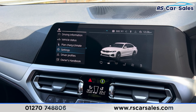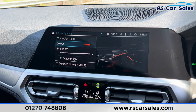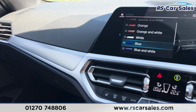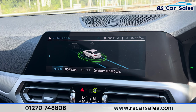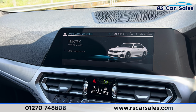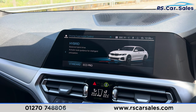So if you click onto the car, go into the settings, this is where you find that we have the interior ambient lighting. As you can see, we have a few colours which you can flick through. Click onto blue and the colours will change to blue, if you can just about see underneath there as well. Click this button, you find that we have the intelligent safety, which makes the vehicle a very safe car to drive. We have the different drive modes such as the adaptive, we have electric, hybrid and also the sport drive mode just there. Let's keep it in hybrid though.